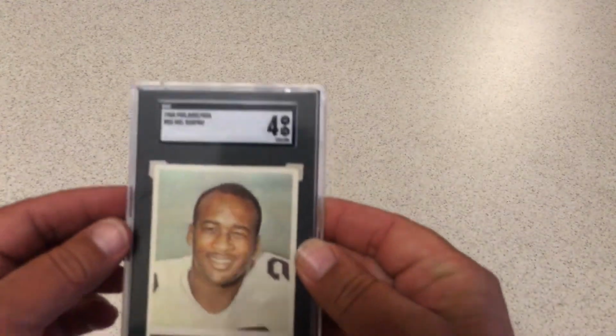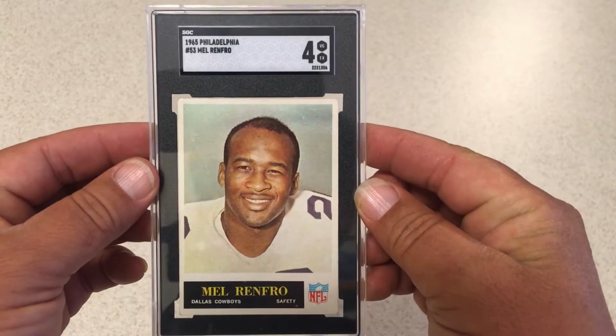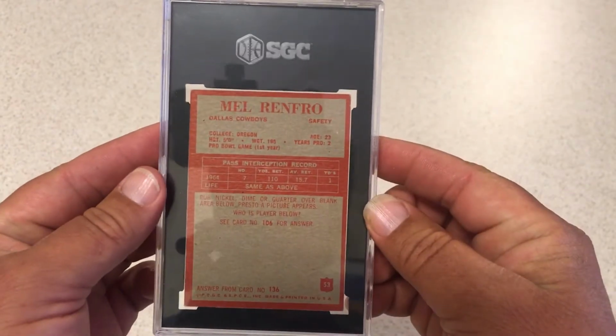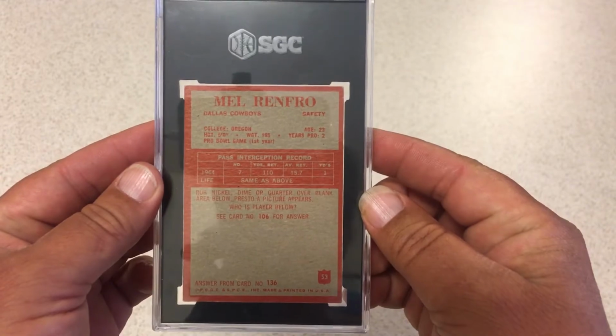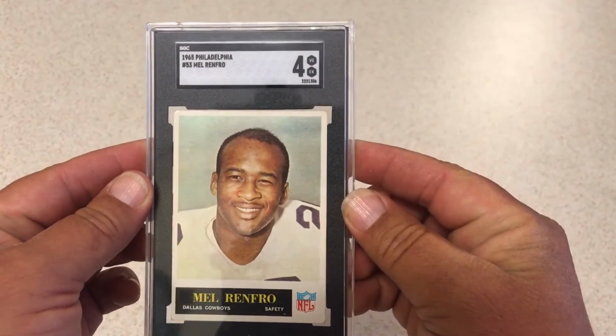Go into football here. This is 1965 Philadelphia Mel Renfro rookie. This got a 4. I didn't think it was going to do much better than that. It's a nice card. This came out of a huge yard sale lot I bought about 3 years ago, 4 years ago, something like that. Just thought the card was really nice, and it is a rookie, so nice vintage football card.